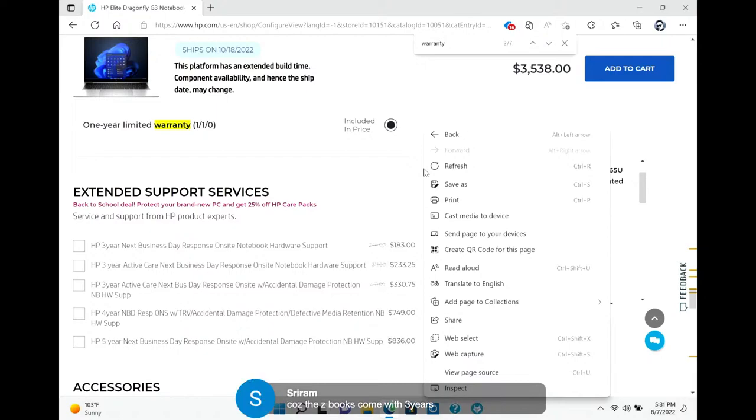So the ZBooks, which is their professional line, and I have something coming from them this week. The Z line, they give you a 3-year warranty. That's also HP, by the way. I don't know. Who does 5 years? Companies hold on to this stuff. Again, they're not going to blink at this pricing.